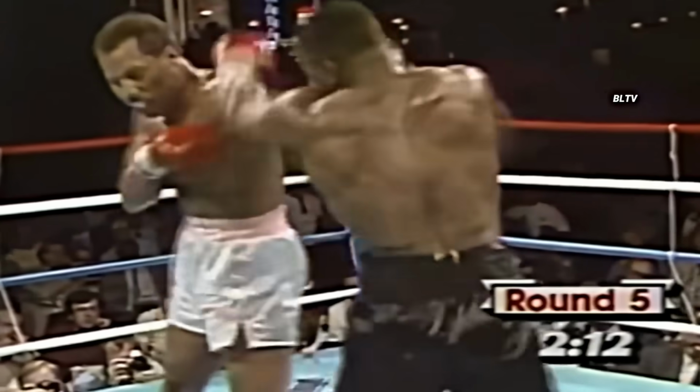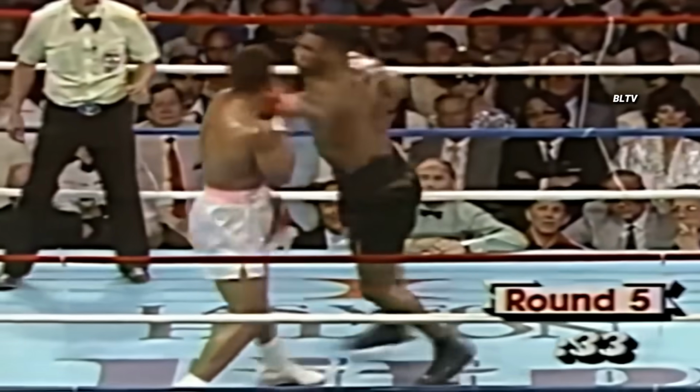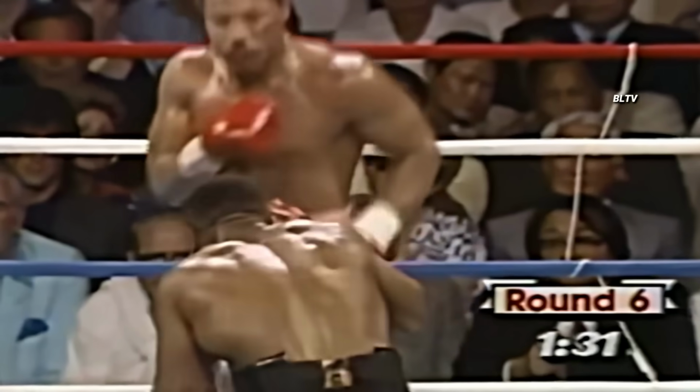It was now Kevin Rooney's time to find some inspiring words for his man, and whatever he said undoubtedly had an effect as Mike came out for the fifth just as he did in the first, with bad intentions.